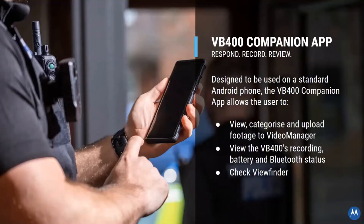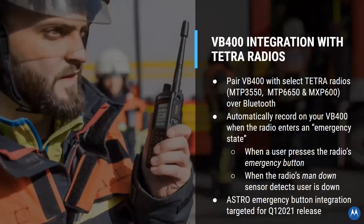One of the newest features of our body worn camera integrations is that you are able to integrate with the Motorola radio itself. Currently it is only available for Tetra radios. When any radio operator or officer with a radio presses the emergency button, in the event of an emergency or if you have man down features, it triggers the body worn camera to start recording.